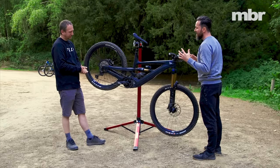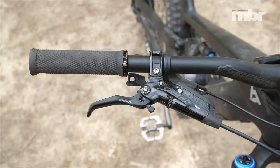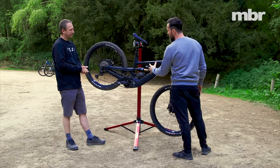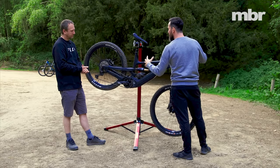So a few other little things about the bike that I really like. It's got the Code RSC brakes, so super good brakes. It's got a Renthal cockpit, like it's Gucci, yeah? You're getting the really good suspension. It's got a geo adjuster. I've got it in the slack setting here because I just like the feel of this bike in the slack setting.